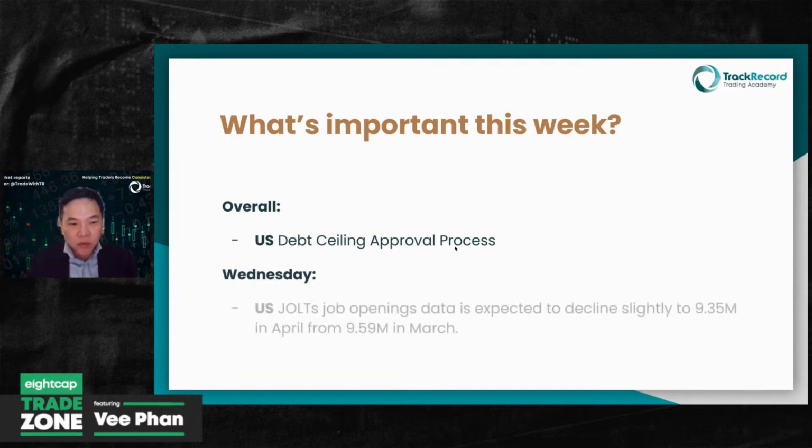And today we will have US jobs opening data, JOLTS data, job vacancies, later in US time when the markets open. It will likely show that the number of job vacancies has declined to 9.35 million. Still high, but it's good if it's starting to soften and go lower. That's what the US Federal Reserve wants with their interest rate hikes. They want the jobs market to be more moderate, less inflationary because of wage pressures when there are too many jobs and not enough people to employ.